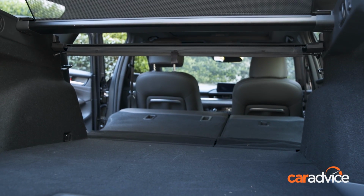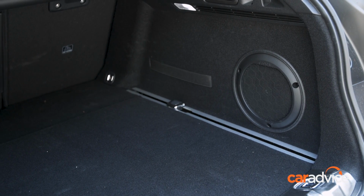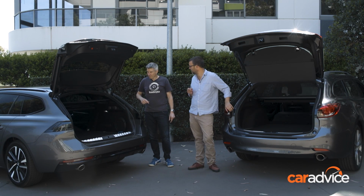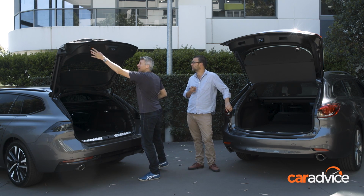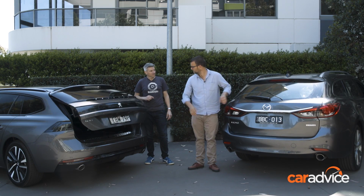Oh yeah, that's good. Okay, well, I've also got some load rails. Yeah, I've only got a couple of tie-down points at the front there, so that's definitely a bit better. Okay, and I do have an auto tailgate. Right, well, one's quicker.